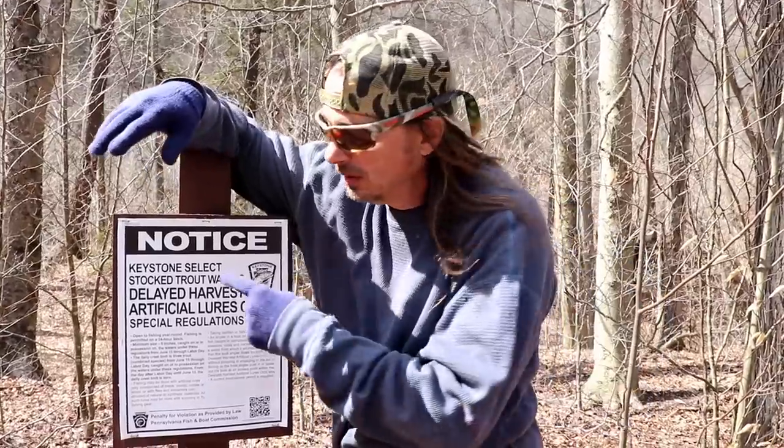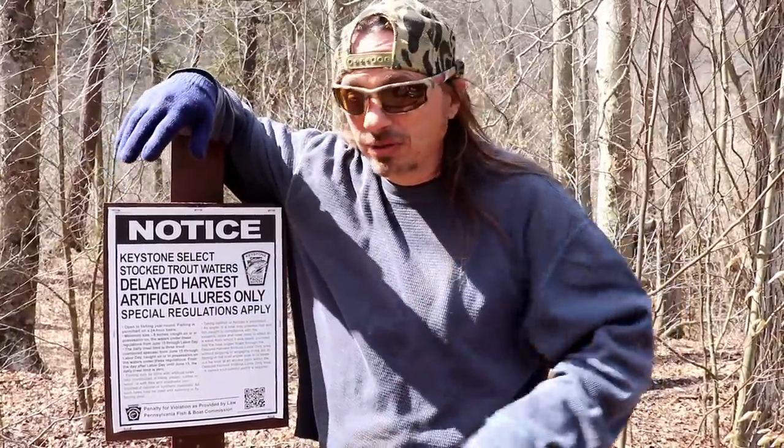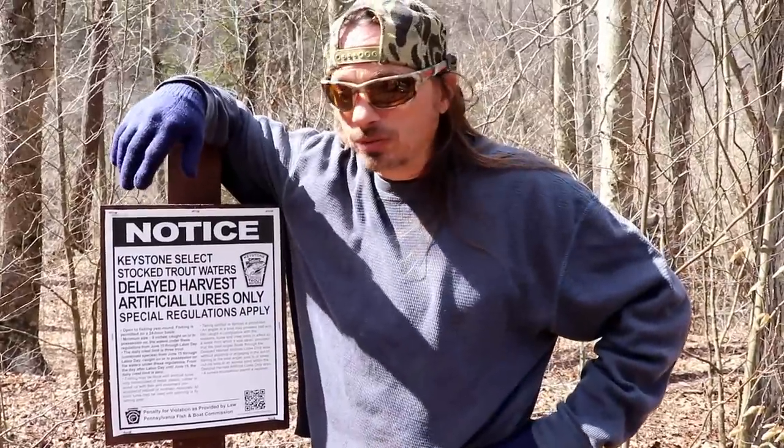We are here at the Sock again. They just stocked us like two weeks ago or a week ago. And we're here on the Keystone Select. PA puts bigger fish in these PA Select waters. So we're going to do some fishing, probably till dark. It's a little chilly, the wind's blowing, so I might have to come back to the car once in a while and warm up.